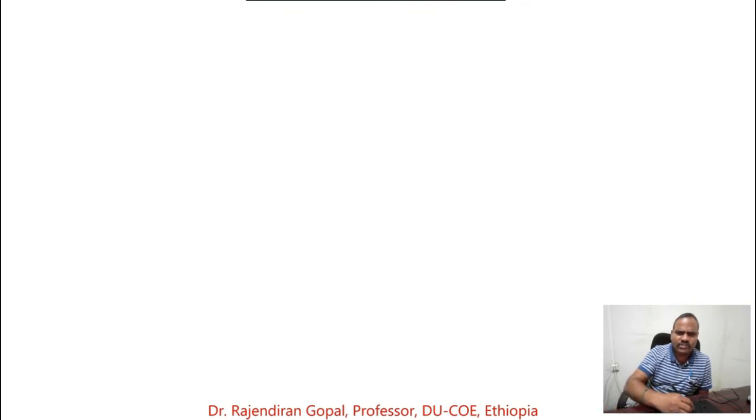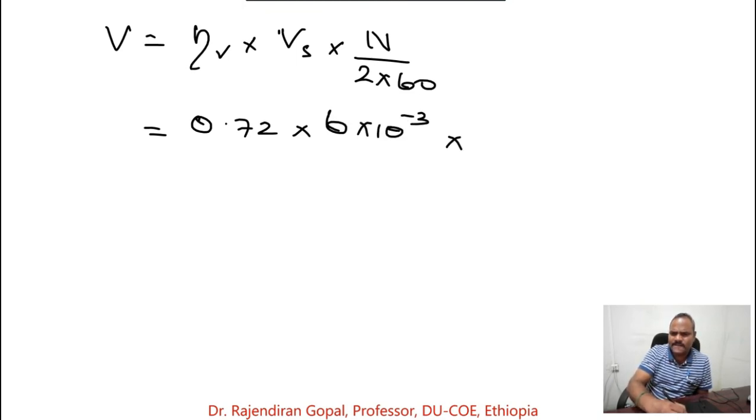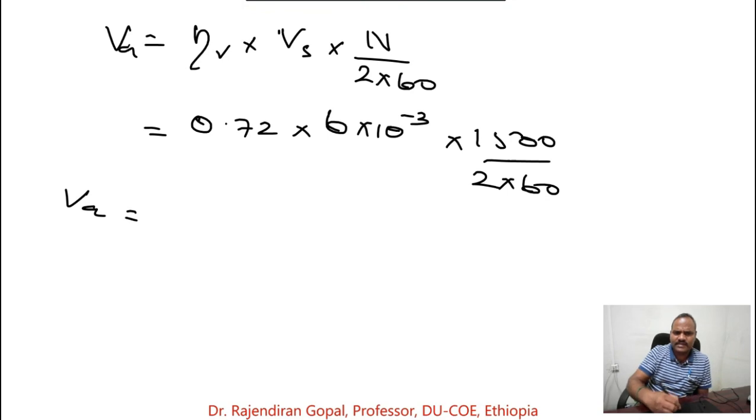So here this efficiency is equal to actual volume over swept volume multiplied by N over 2 into 60. So we get actual volume is equal to volumetric efficiency into swept volume multiplied by N divided by 2 into 60. The volumetric efficiency they are given 0.72. Swept volume they are given 6 liters, 6 into 10 to the power minus 3 meter cube. This N is 1500 rpm over 2 into 60. We get volume of air is equal to 0.054 meter cube per second.